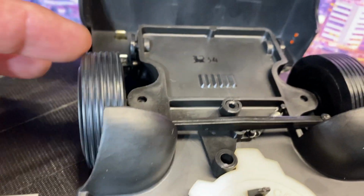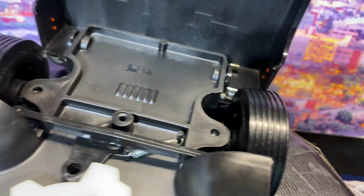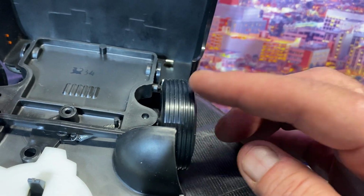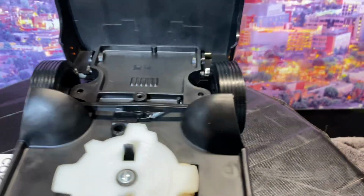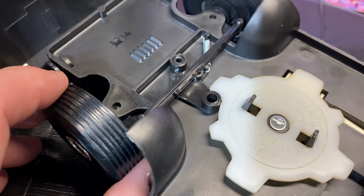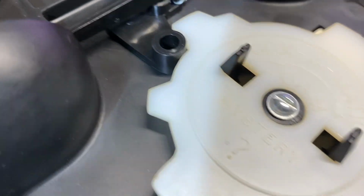You can kind of see some of the flat spots on the tire that have occurred over the years. I think there's at least 2 owners on this vehicle before I purchased it and cleaned it. And if I take the tire and turn it, there's barely any scraping to the chassis.